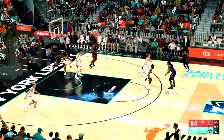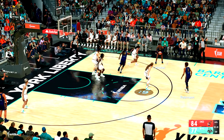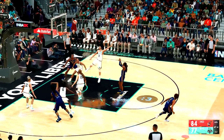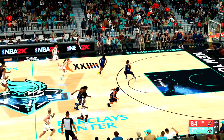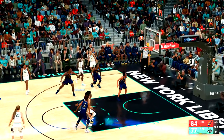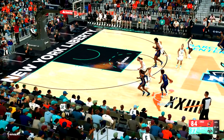Now here's Robinson. Mitchell. Target with the open look. And it's New York's ball. They trail by seven. Pass to Howard. Over Breland. Howard can't get it to go. That's one she knows she should have drained.